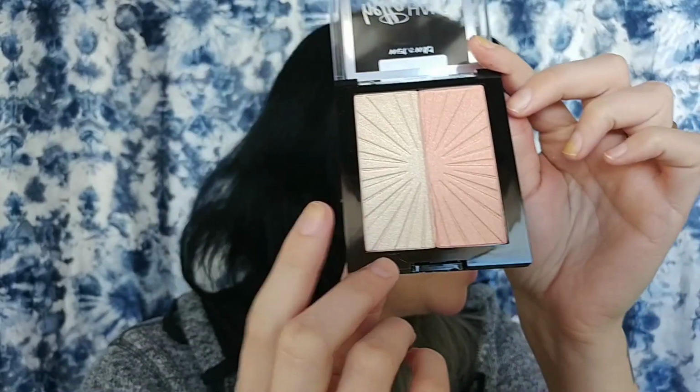Oh my goodness, what kind of name is that? But I hate opening these because they always are such a pain in the butt. But I'm going to use one of the sides. I'm not going to use that pinky side because I don't want it to be too pinky. I'm going to use this lighter side right here. If I could speak. Okay.